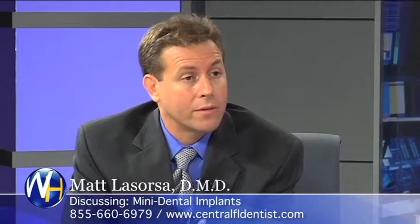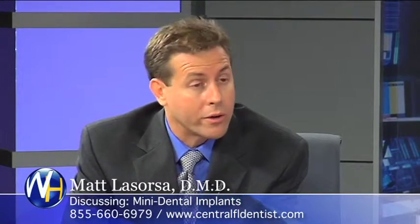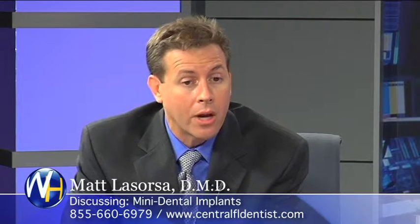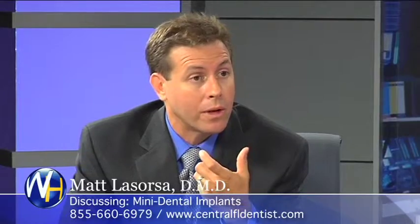So the denture wearers, you believe that they should be secured with some mini implants or dental implants to snap in, snap out. Yes. No more adhesive, things like that. No more adhesive, no more getting food stuck under them, no more worrying what you're going to order at a restaurant, whether you can eat it or not, no more worrying if you're laughing or talking or smiling if they're going to come out. You don't have to be self-conscious about that anymore.